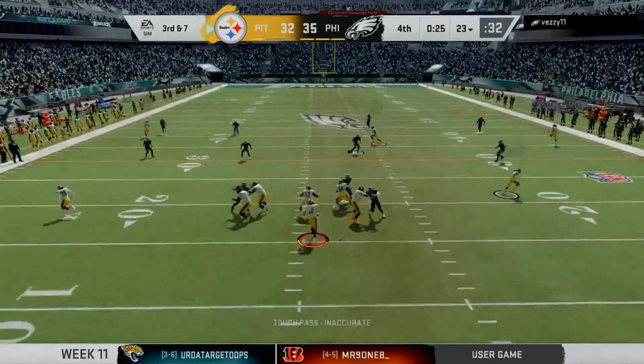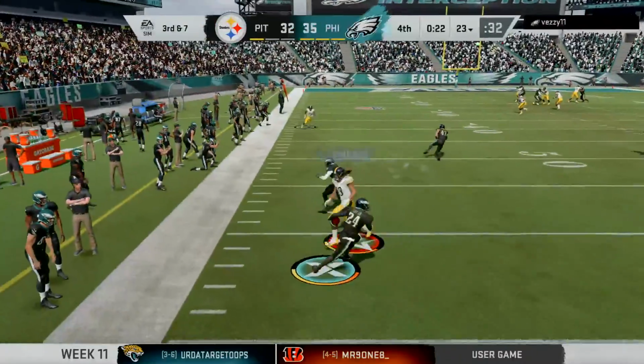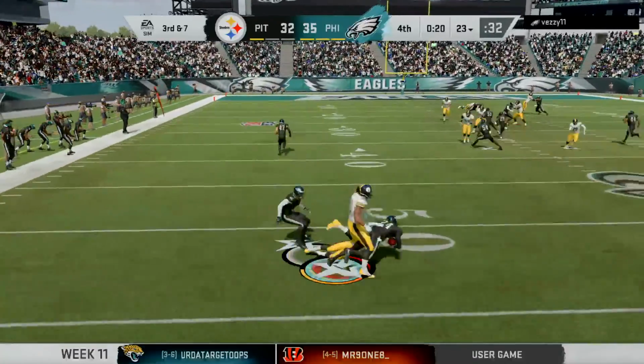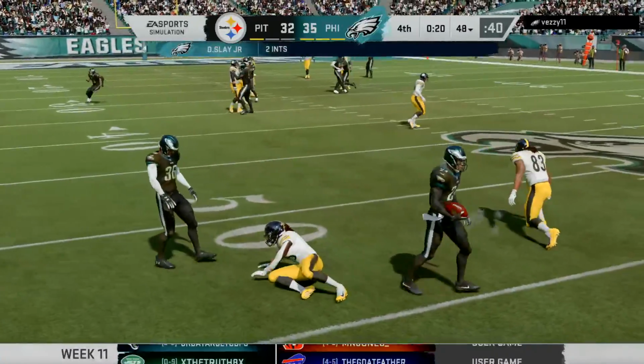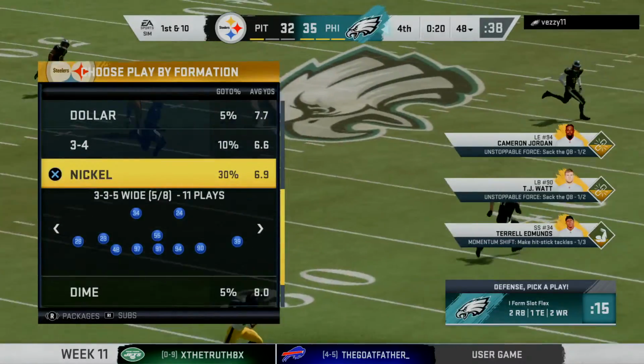Back to throw. Now a desperation throw deep down. And, a crusher there as it's intercepted. Darius Slay with a pick. And the return stops just a little bit shy of midfield at the 48-yard line.